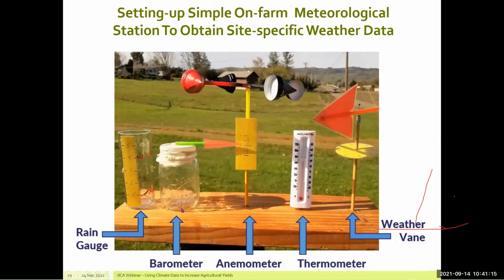We have a jar of another kind, and we see here a wind vane. How fast this spins would give you an idea of the strength of the wind, and you could work it out if you have a stopwatch and a reference wind speed. We have a thermometer here, and a wind vane here that gives you the direction of the wind. Sometimes it is important to know the direction from which wind comes because it may accelerate evaporation, especially if you live in a valley and the wind comes up or down the valley, you would have greater evaporation than if the wind comes perpendicular to the valley.